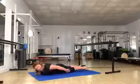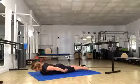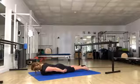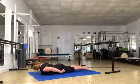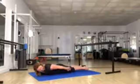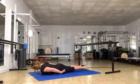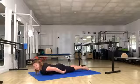Turn, slide, reverse, and turn the head, slide, reverse. Exhale, inhale, breathe out, breathe in, one more each side.